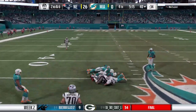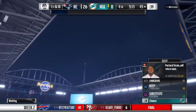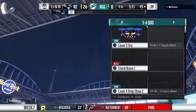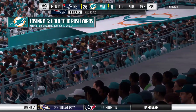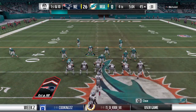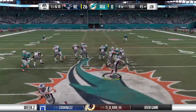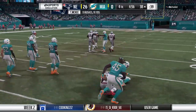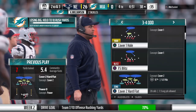Looking left side, it's complete. He's got it. And he'll be taken down across the 50 at the 45 in enemy territory. It'll be a Patriot 1st down on a pickup of 16. And some changes here as the D-line separates some. Now a handoff here to his running back. And down inside the 40 to about the 38. 7 yards on the pickup there, and it'll leave him with a 2nd and 3.